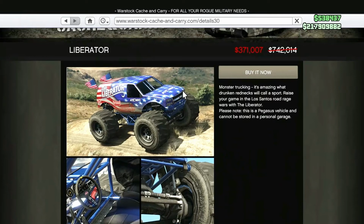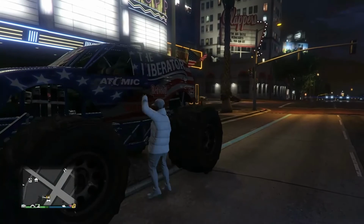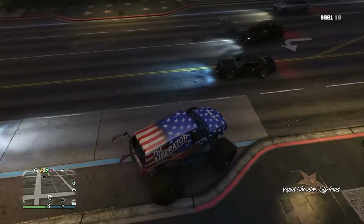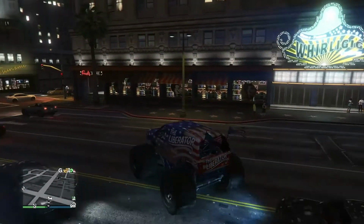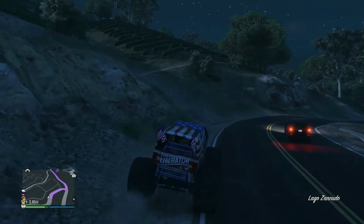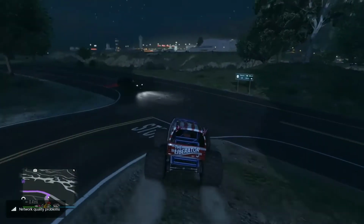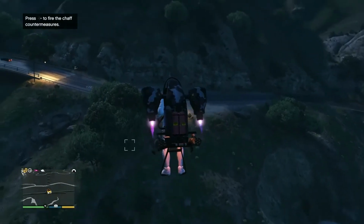It's just 371,000. The monster trucks are a lot of fun to drive around in the game and crush other cars, and I've got a couple of them, this one and the Marshall. But it is worth bearing in mind that they're Pegasus vehicles, so you can't store these anywhere. You can only call them in via the Pegasus phone on your app.